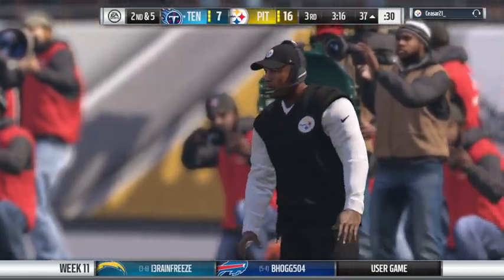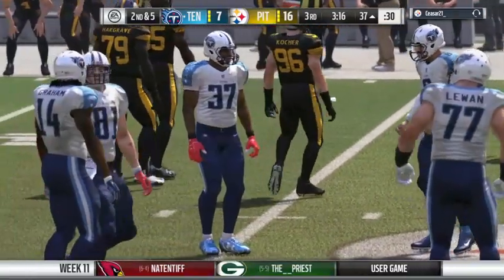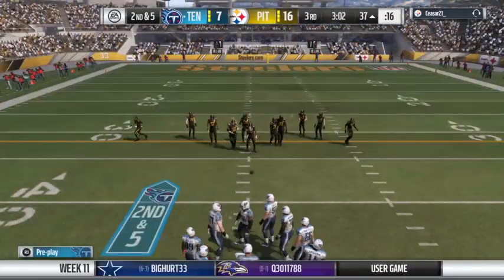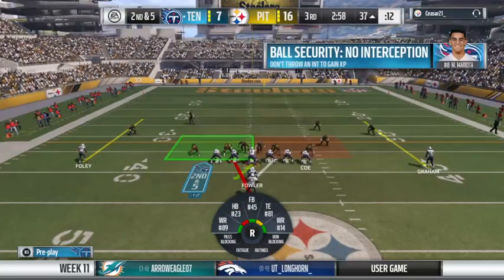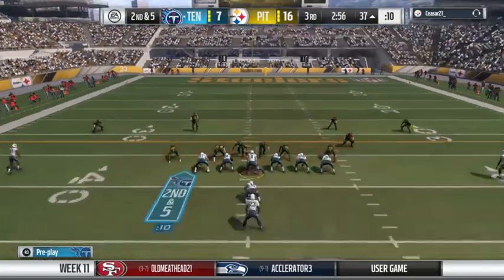But when you get a nice gain like that, you're able to do so many things anyway. You can come back and run essentially the same play again, continue to move the ball on the ground, or you can decide to throw the ball now because usually you have the defense back on its heels.